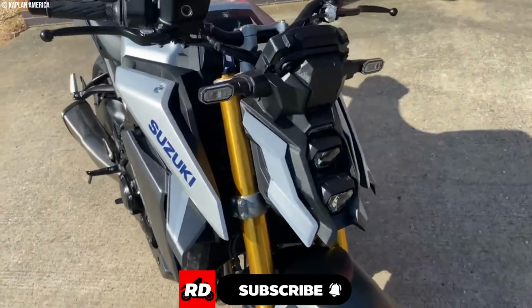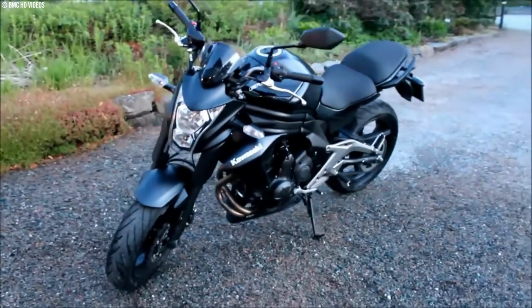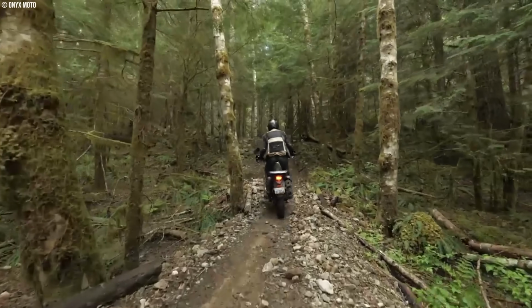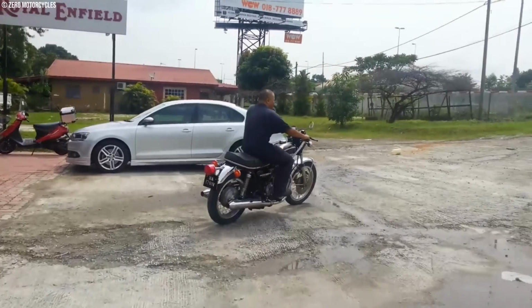I'm counting the 18 most rigid, dependable Japanese naked bikes ever made. And the number one bike? It's still going strong after 4 decades with almost no changes to its design. I've looked at reports from owners, surveys from mechanics, and years of data to find bikes that don't just claim to be reliable, but actually prove it mile after mile.